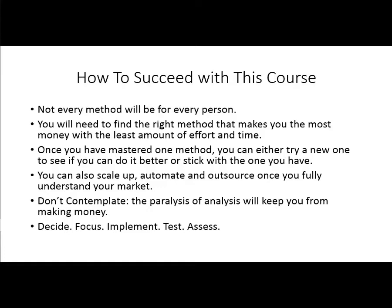Don't start looking at other courses and other things. Focus on making the method that you decide upon work. Then implement it. In other words, once you get all the things in place, once you have everything that you need, once you've made the decision, implement it. Get it in front of the traffic source.